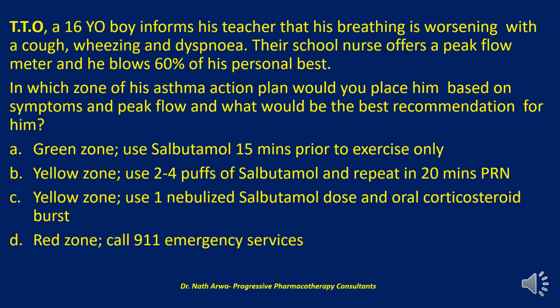where TTO is a 16-year-old adolescent, and he informs his teacher that his breathing is worsening with a cough, wheezing, and dyspnea. He's taken to the school nurse, and the school nurse offers a peak flow meter, and the boy blows 60% of his personal best. In which zone of his asthma action plan would you place him based on symptoms and the peak flow readings? And what would be the best recommendation for TTO at this time?